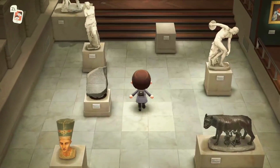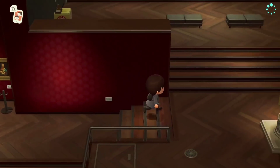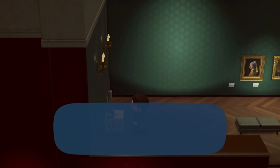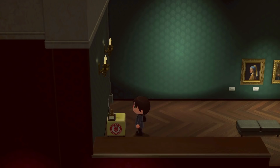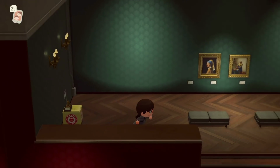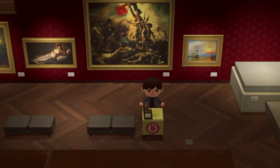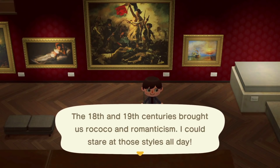Now, finally, and most importantly, they have introduced a brand new section to get stamps from. Last year, you could not go to the art section to collect stamps, but this time you can, which is pretty cool. The first one that I've got is in this little top corner where the art from the Baroque era is, and there's also art from the west, art from the east, and as you can imagine, art from all kinds of different sections of this museum where you can collect stamps.